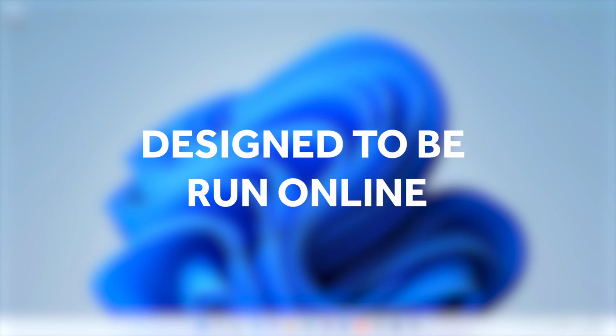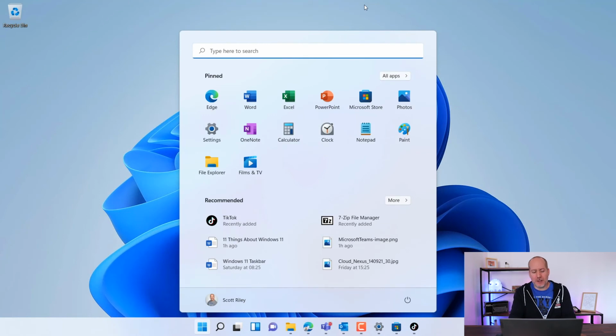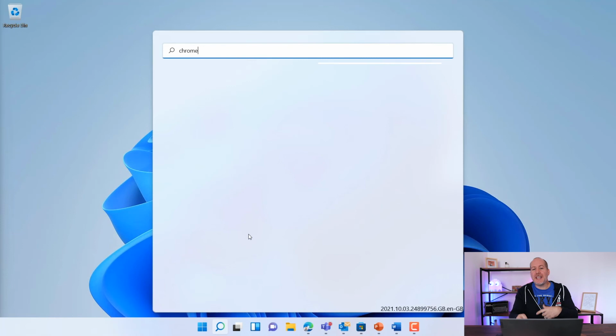So one thing to know about Windows 11 is that it is clearly designed to be run online. So this nice snappiness that we get when we hit the Windows key and start searching for things, whether it's locally on our device or on the internet, just works really quickly when we're online. What we have noticed in our testing, and I'll be fair, we are still running the pre-release version of Windows 11 here, but what we did notice is that when we're not connected to the internet, that search can actually be really hampered.